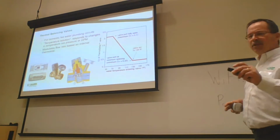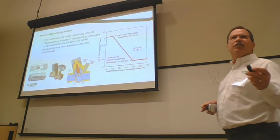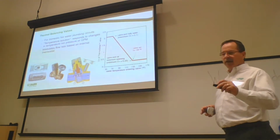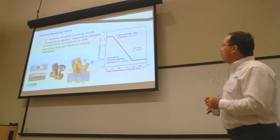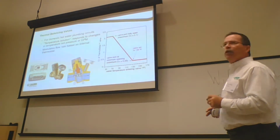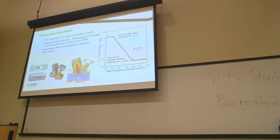As your heater comes up to temperature, the valves that are closest to the heater are going to start to get warm, right? Because of the path of least resistance thing. So the valves that are closest to the heat source are going to start to modulate closed as your water temperature increases. They never close all the way. There's always a minimum flow. And I've got one here to pass around.